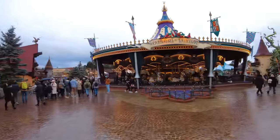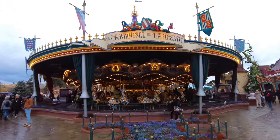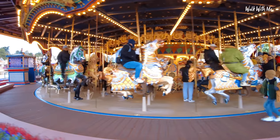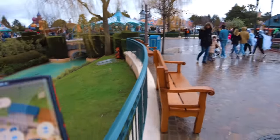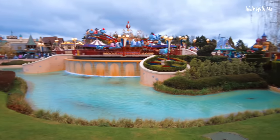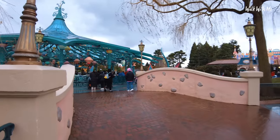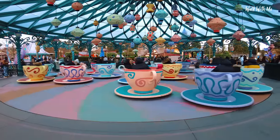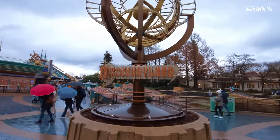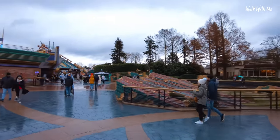This must be the biggest carousel I think I've ever seen, and the grandest one as well. So you've got Discovery Land, which is literally just over there. In front of us is Fantasyland. You've got Frontierland, Adventureland. So when I first came to Disneyland, it was always about going to Discoveryland and going on Space Mountain.